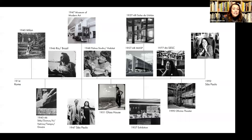So in 1940, after completing her studies in Rome, she decides to move to Milan because she felt that Milan was the intellectual center of Italy at the time, and that the rest of the country, particularly Rome, was too stagnant in the principles of classical architecture and history.